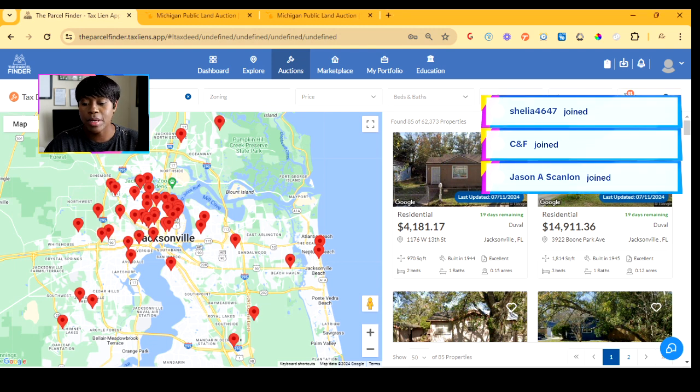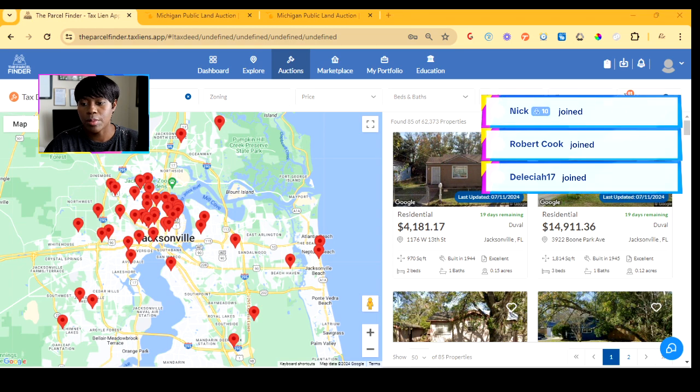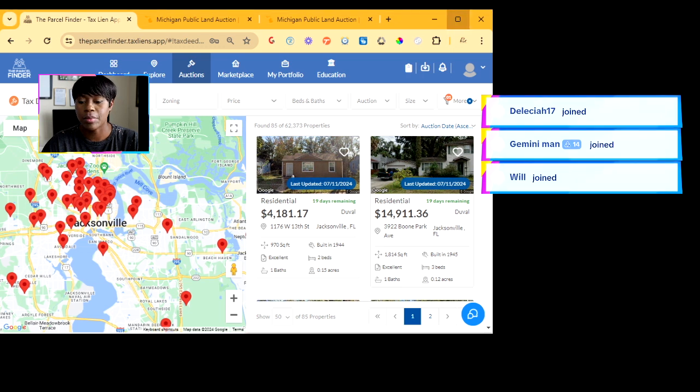So you want to make sure, like when you're setting your auction, let me move this chat box real quick. Oops, sorry. Make it big. Make it big. All right.